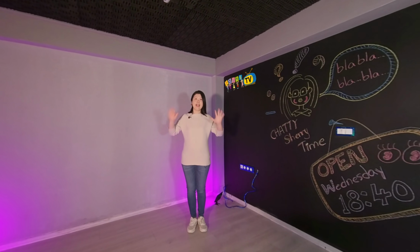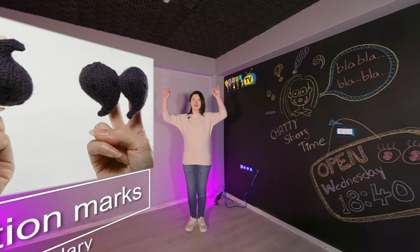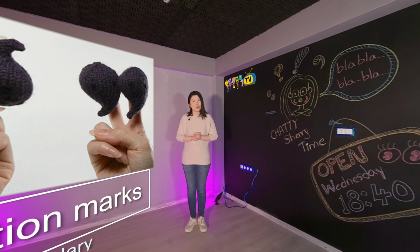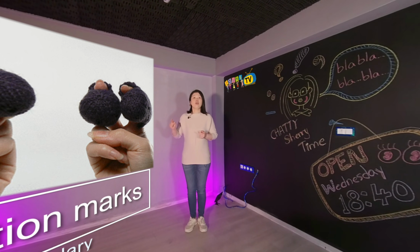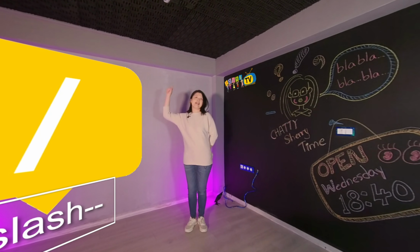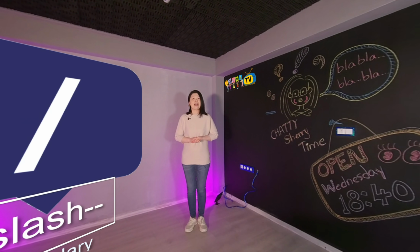Next one, number 10. Everybody, hands up, show me your finger like that, okay? Let's do it together. Quotation marks. Quotation marks. Q U O T A T I O N space M A R K S. Remember, they are sets, so you will put the S. Quotation marks. Number 11, slash. Slash. S L A S H, slash.